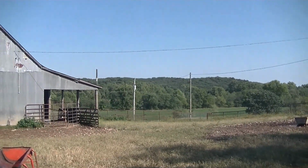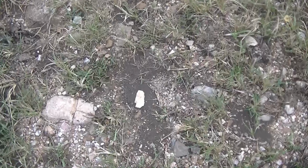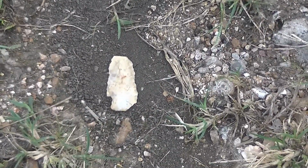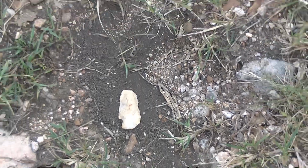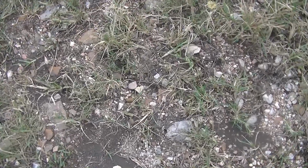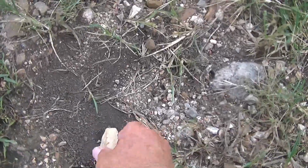So we're gonna walk out through here and see if we can find something. So I just came through the gate, started seeing some debitage and stuff right away, and I already see the first one up here right in front of me. Boy, there's debitage right there. There's something laying right there on top. Our soil around here is very thin. We're all rock. What do you got there?